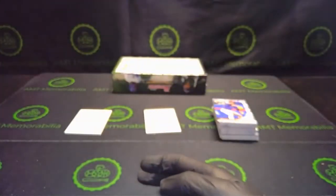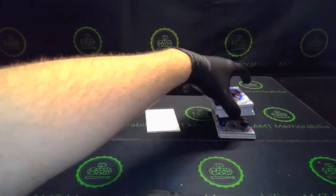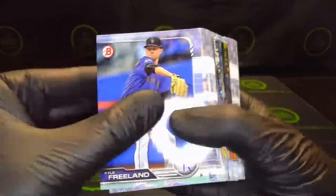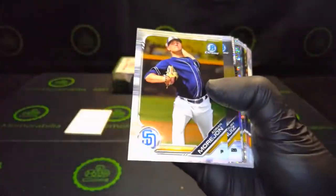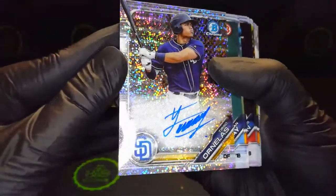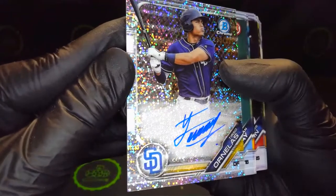Joey Bart. Chrome. Nolan Gorman, Eloy Jimenez. 133 out of 299. Tirso or Nellis?